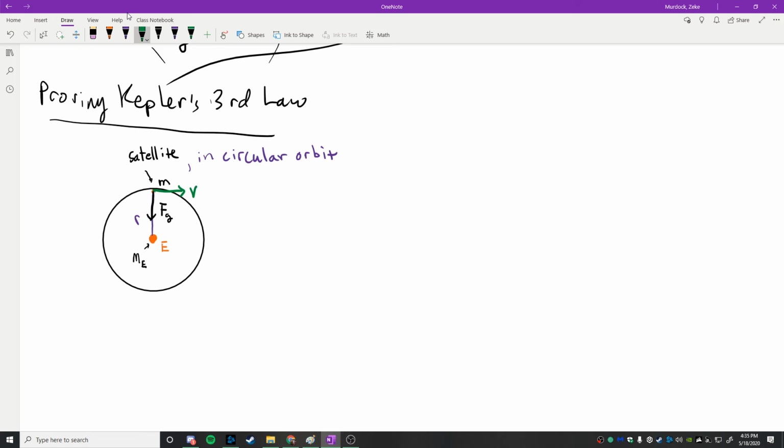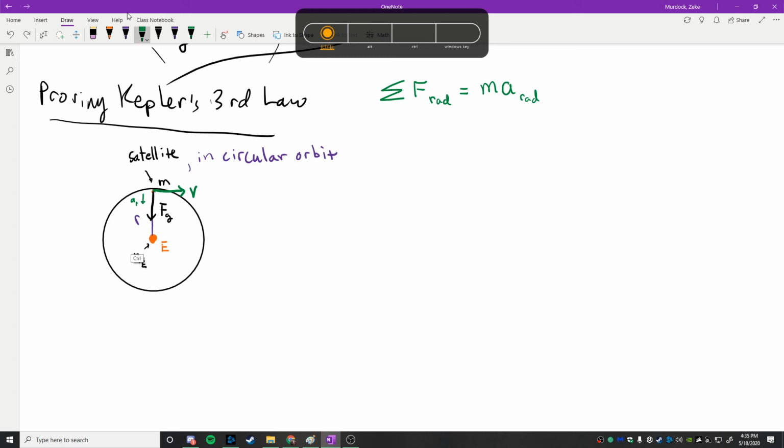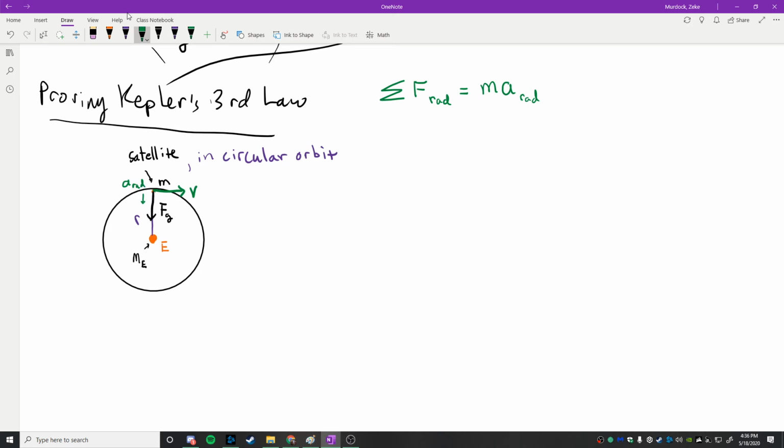And the relationship between all these quantities is going to be, if I sum up all the forces acting on my object in the radial direction, that should be equal to the mass of the object times the radial acceleration. Now, what direction is the acceleration? It's toward the center, right? And what that is is velocity of the object squared divided by the radius of the path. The force acting on the object is basically just G times the mass of the satellite times the mass of Earth, divided by the orbital radius squared.